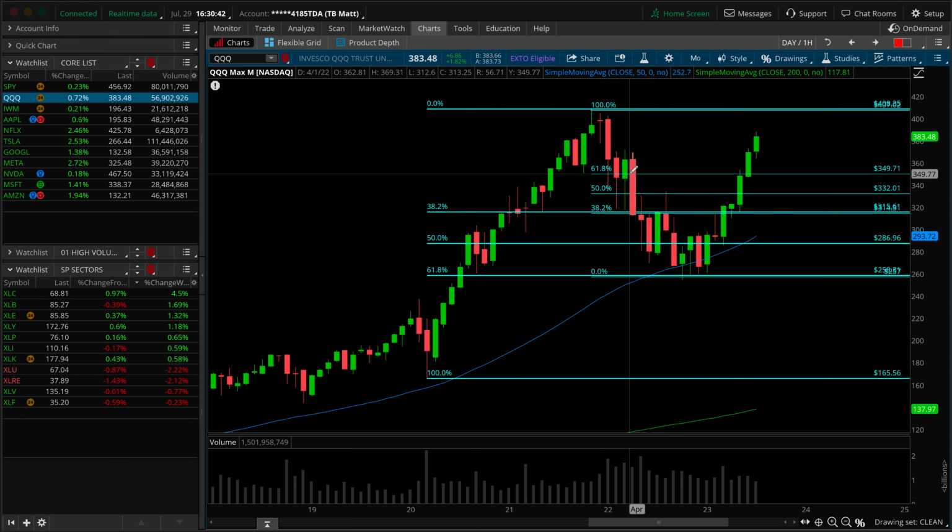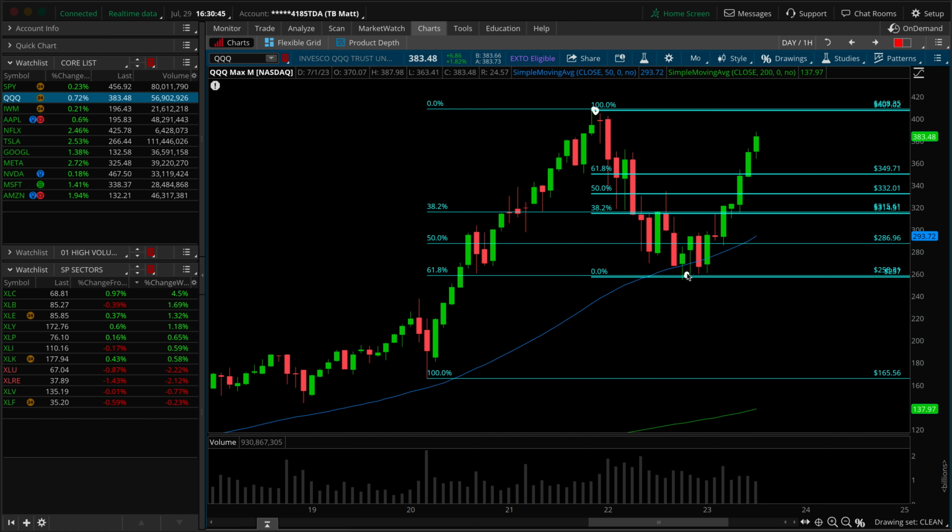If we take out a move from the all-time high to the October lows, the monthly closes are well above the 61.8, so it's the exact opposite. In this case, we're expecting increased odds of a 100% retracement over time.